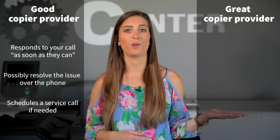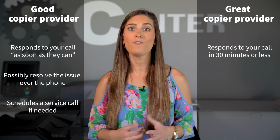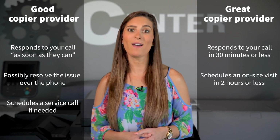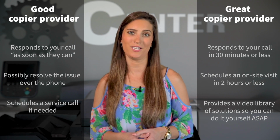However, a great copier provider has no problem with their service tech answering your call in 30 minutes or less, and then following up with an on-site visit in 2 hours or less. They might even have a video library of do-it-yourself fixes for common copier problems to get you up and running without even having to come see you.